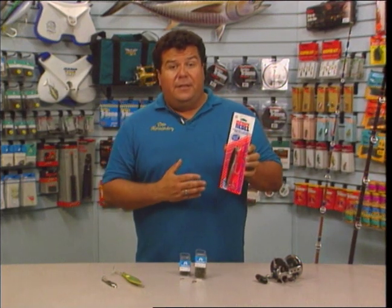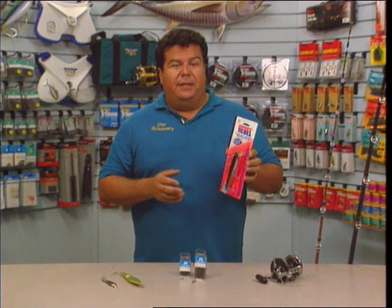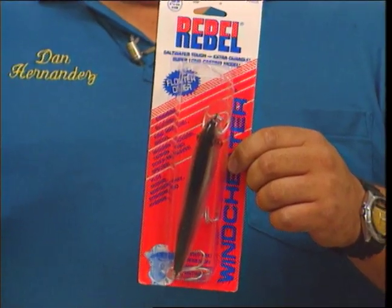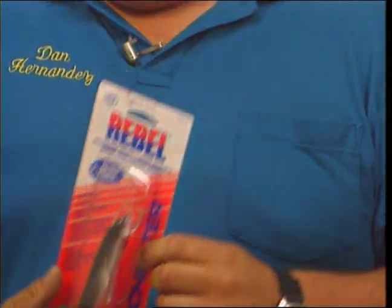This is a nice lure to use. It's great on the bonita and the barracuda. Just cast it out, and it works like a large crankbait if you were freshwater fishing. Just wind it right in and the fish attack it.